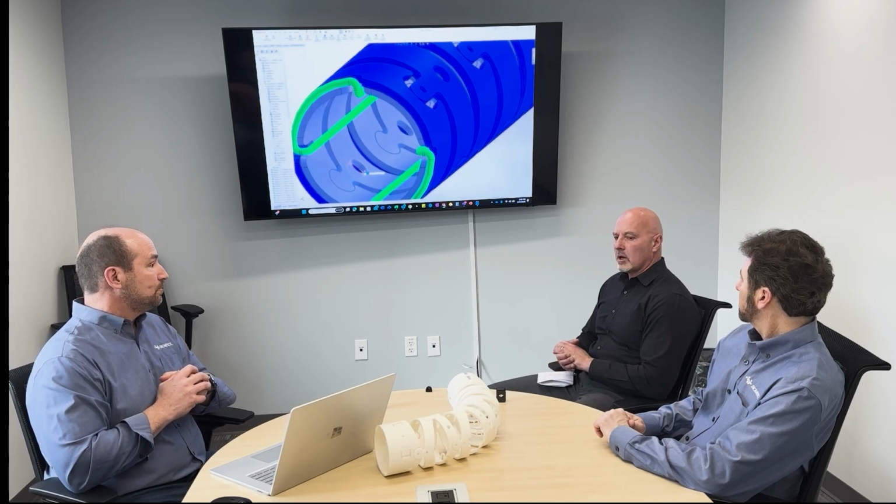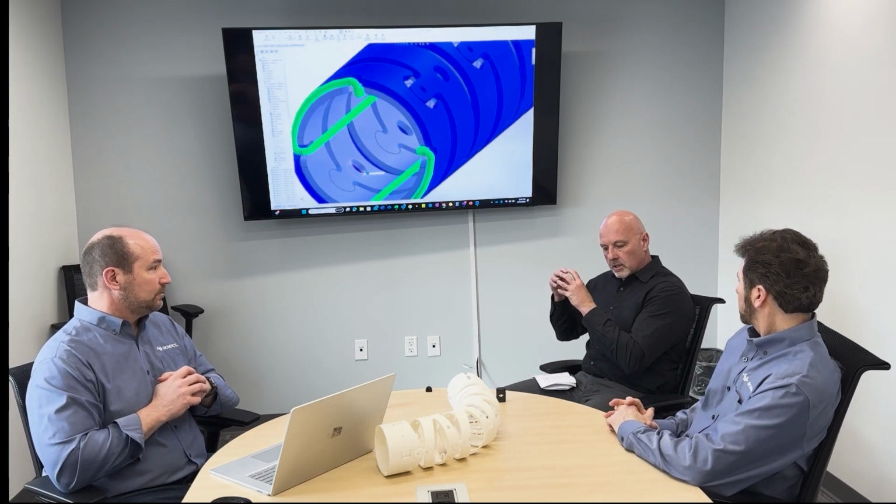So, can you talk a little bit about how this sub-assembly can be integrated into a full single-use endoscope with the additional capabilities that you have within Biomerics?